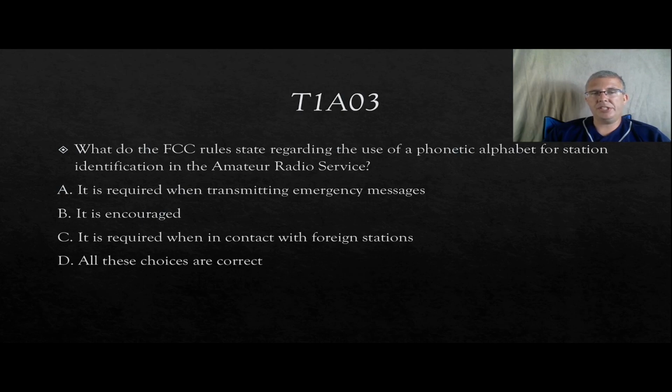What do the FCC rules state regarding the use of a phonetic alphabet for station identification in the amateur radio service? A. It is required when transmitting emergency messages. B. It is encouraged. C. It is required in contact with foreign stations. D. All of these choices are correct. And the correct answer is B. It is encouraged.